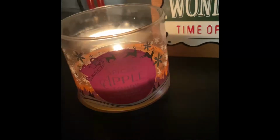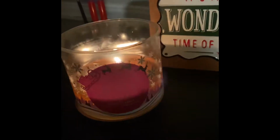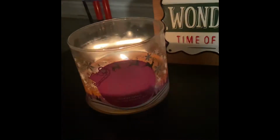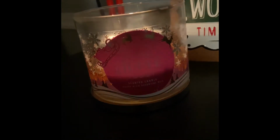So right here is the other candle from Bath & Body Works. This is Spiced Apple Toddy. This one has another good cinnamon scent. Obviously we had to go ahead and take it out and burn it. So this is a very good Christmas candle. Like, I absolutely love this candle.